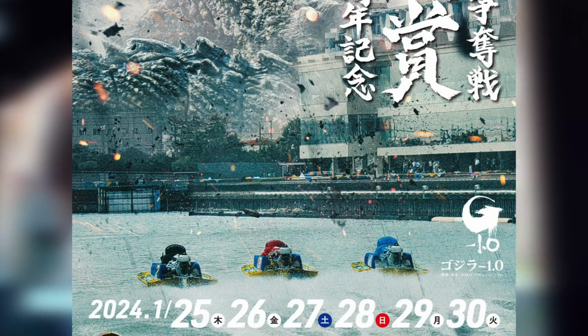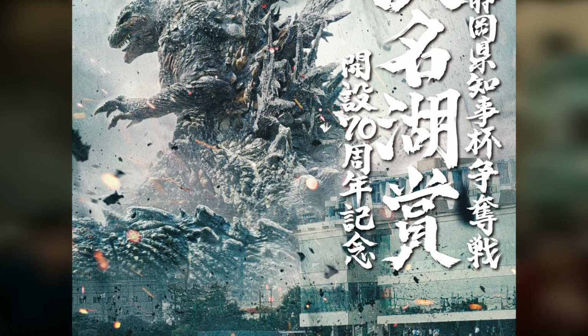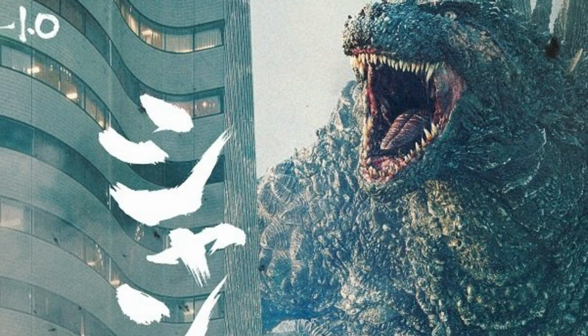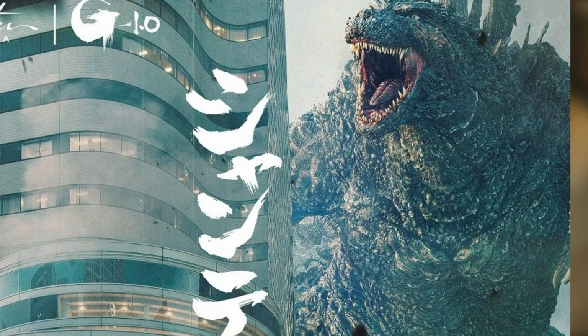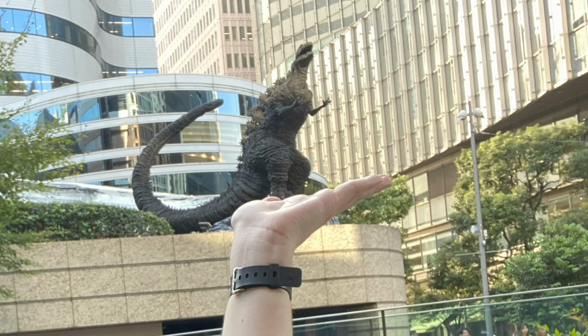Minus One X Boat Race Hamanako is an event that will be held in Japan in January, so shout out to that, whatever that is. Godzilla Minus One is also crossing over with the Hibiya Shantee shopping mall, and we have a poster for it showing Godzilla standing at this mall. This is actually very close to the Hibiya Godzilla Square, which features the Shin Godzilla statue.